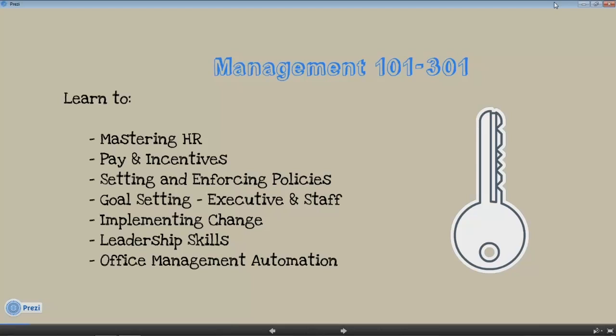We help you set goals, so we work with you to set some SMART goals for yourself, some SMART goals for your team members, and during this class we actually set some SMART goals that you go home and you get to implement immediately.